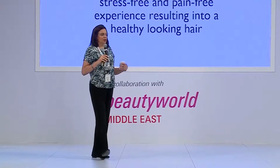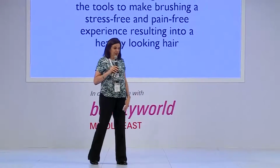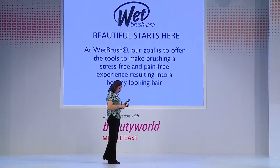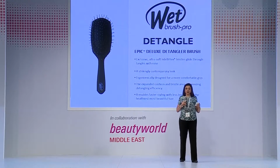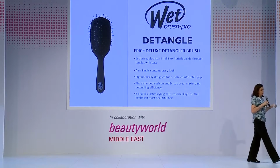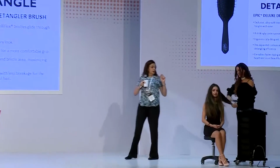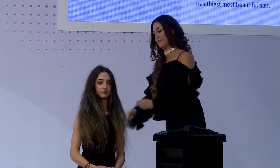As a brand of brush line, our goal is to bring hair tools that make brushing stress-free and pain-free. As a result, you obtain great, healthy-looking hair. I would like to start explaining a little bit about our main product, which is the detangling Wet Brush. As you can see here, we have Sophia detangling the hair, and as she goes through the hair, the IntelliFlex bristles glide through the hair without much effort, and without pain. So what does that mean? Hair with less breakage and less split ends.